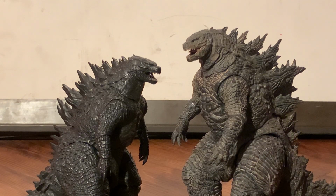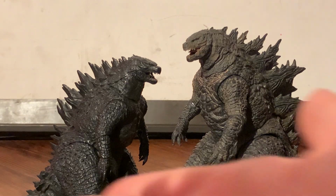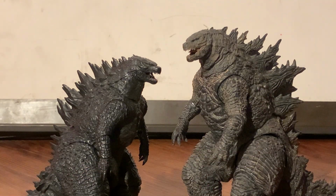Not just one figure to the other, but also how Godzilla's design has evolved in the MonsterVerse. Nine years, about to be 10 years of evolution represented here in figure form. So let's take a quick look.